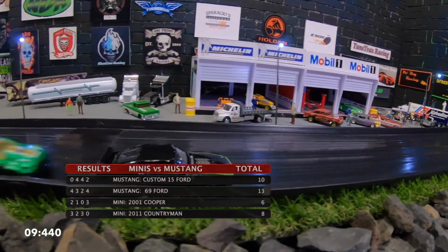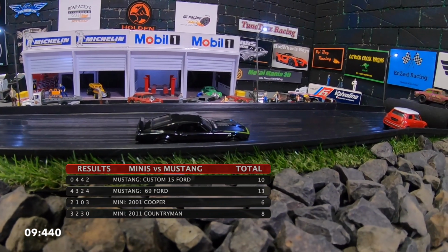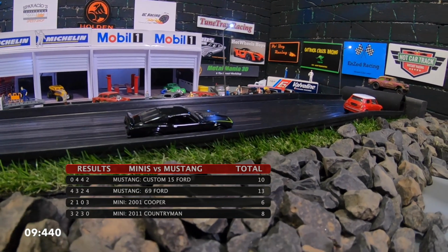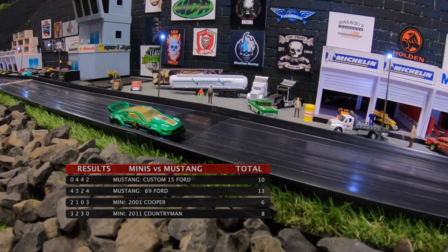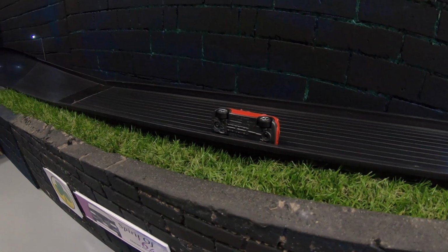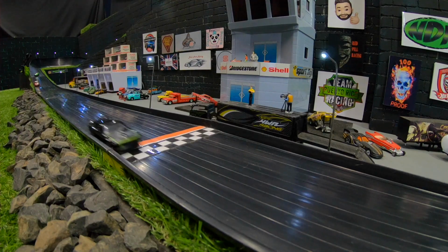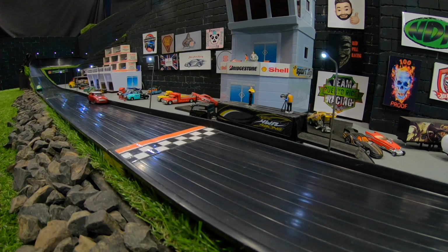The Mustangs are a dominating force on Mount Western Raceway, but the Minis putting up a sensational fight out of Heat 1. The Custom 15 Ford bringing 2 points in for the Mustangs. Obviously, this race has taken a toll on the little fella's energy, so the Mini Cooper's just taken a wee little nap. But at the winning end of the race is the Countryman in second, and we got the Mustang Custom in third.